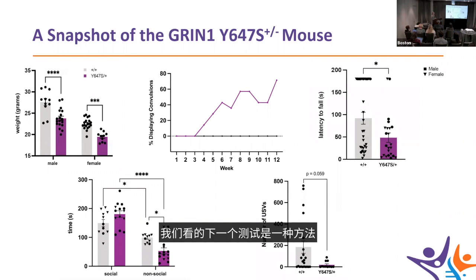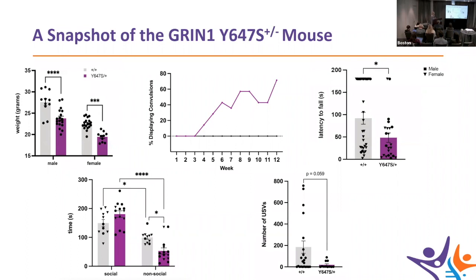The next test we looked at was a way of looking at muscle function. Essentially we placed the mouse upside down on a wire cage top and then just measured the latency to fall to the ground. So how long they can hold on. And the Y647S mice had a significantly reduced latency to fall. So they do have that loss of muscle tone.